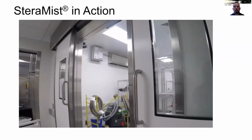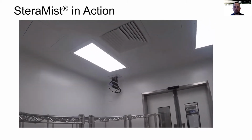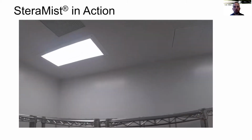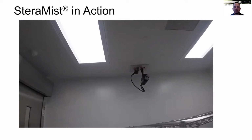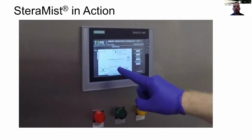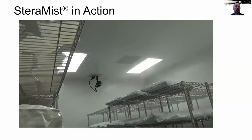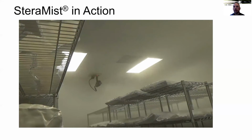It's a touchscreen operated Siemens system, which has blow-up seals around the door in the room, automated damper controls, and automated injection and aeration for the space. Users can easily operate and program the system to decontaminate raw materials in less than an hour, full turn cycles in less than 1 hour. They run this room approximately 7 times a day.